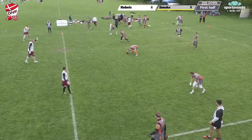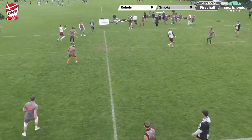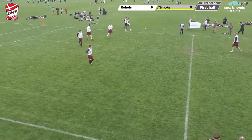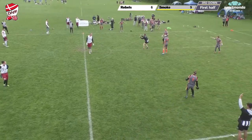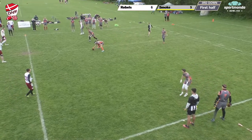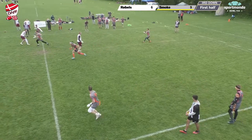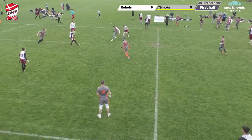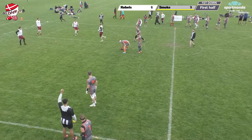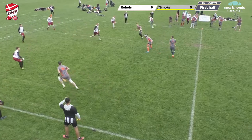Second down. Quarterback gets the ball, looks downfield. Almost intercepted by number 21 of the Rebels. But we get a third down. Yeah, the Smoke are in a hurry up here. Great throw to number 80, who moves the ball across midfield for a first down. And the London Smoke are really trying to make the most out of the time left in this half.